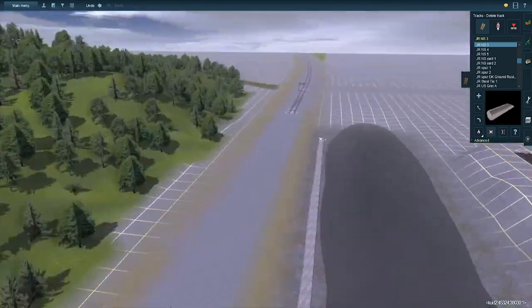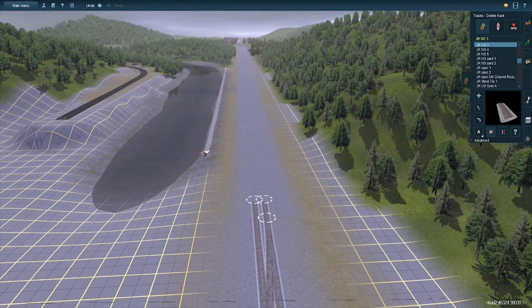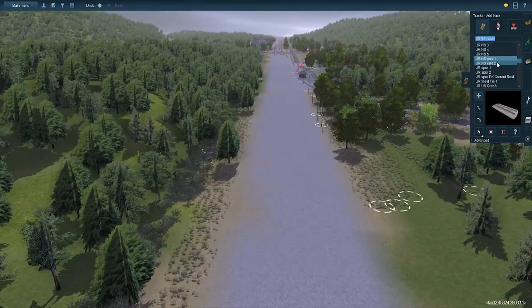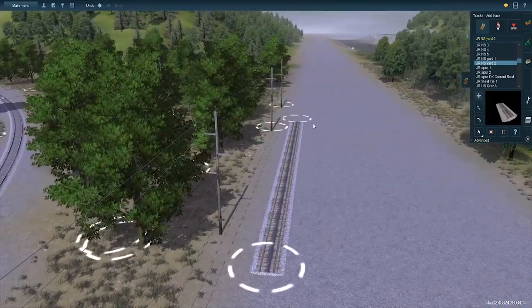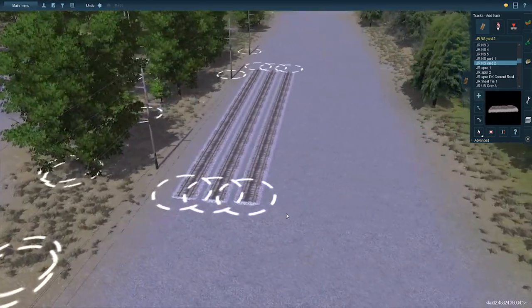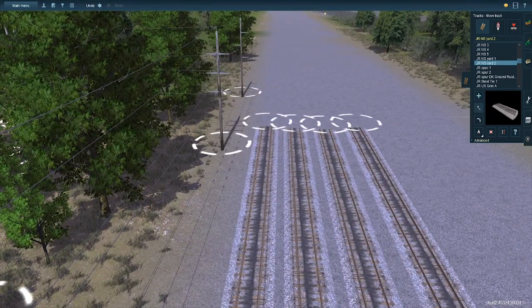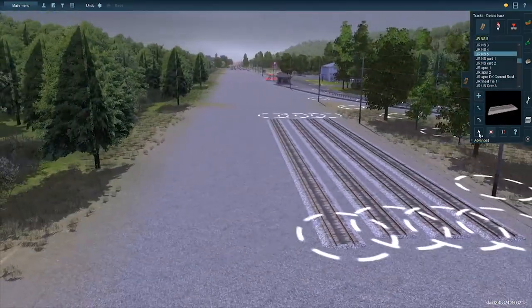And so, where else to begin than with the trackage? Now, I did have a couple of things planned out on how I wanted it to look and how I wanted it to operate, but the first rendition of it just didn't really work out for me. So, we redid it. So, welcome to the little Conway yard.